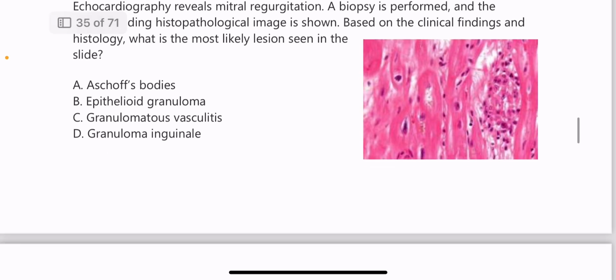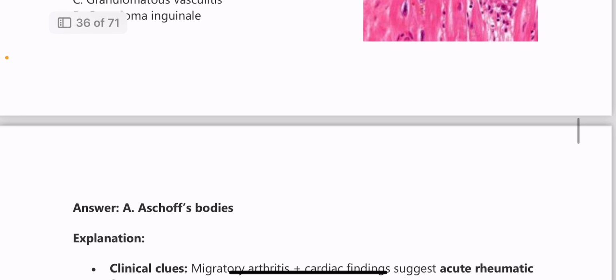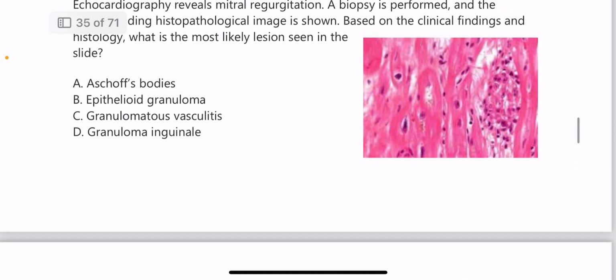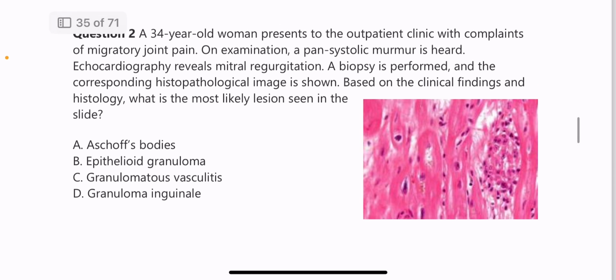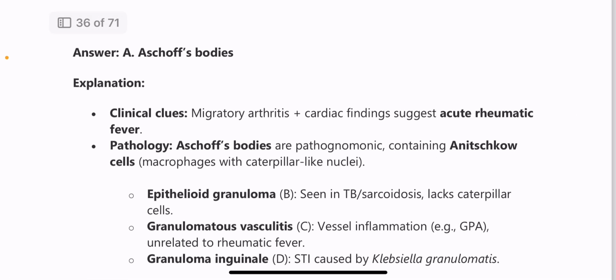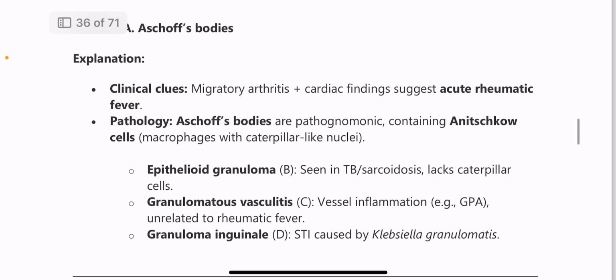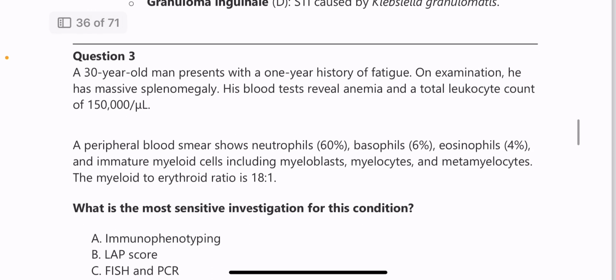Again, it is seen in acute rheumatic fever, and the features of acute rheumatic fever, the Jones criteria, all this, please go through them. Very, very important. Acute rheumatic fever is something you can't miss out because most students will get this correct. And this histopath image, again very important. Aschoff bodies, the Anitschkow cells, all this, please go through them. Those are the Anitschkow cells, also known as caterpillar cells because they have caterpillar-like nuclei. So please read about acute rheumatic fever. And yes, now next question.